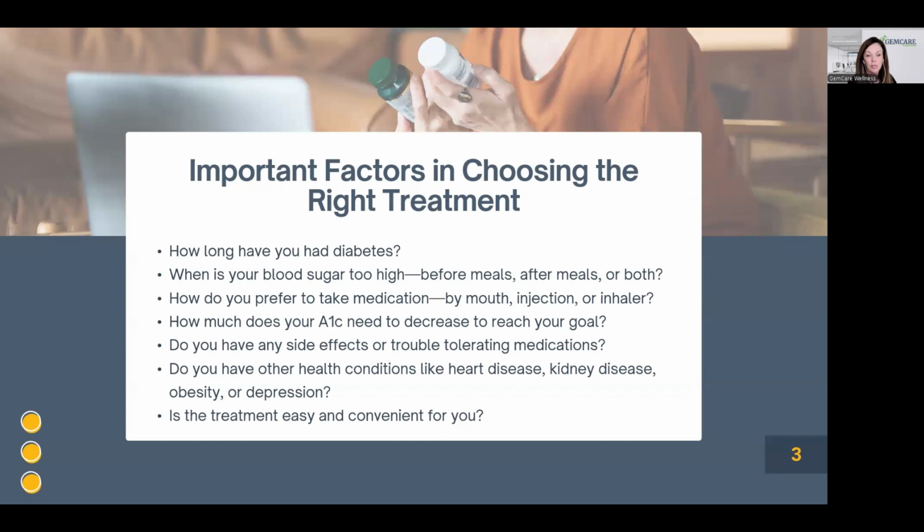How much do you need to decrease your A1C to reach goal? So when we're looking at that overall blood sugar control, is the A1C at 9? And do we want to get it to 7? Is it more appropriate for you to have a little bit higher or lower A1C? Do you have any side effects or trouble taking medications? If there are medications that are bothering you, of course, there are other options out there.